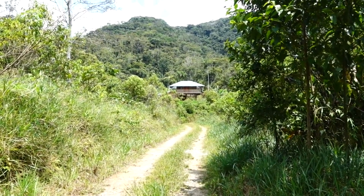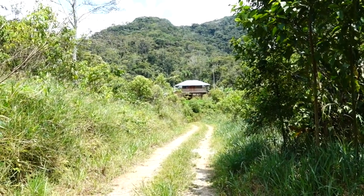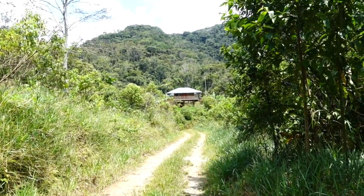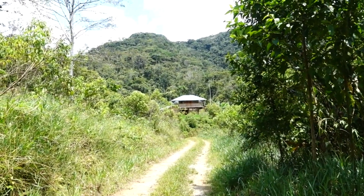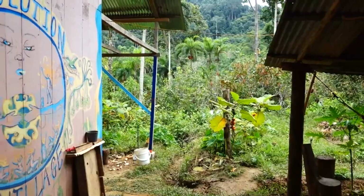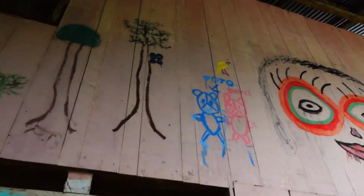So this is a bit of footage of our personal plots areas. I'm not sure if Martin goes any closer here, but this is a house we have on the Terra Frutis personal plots. So that is an area of 11 different half-acre lots that are sold to individuals, whereas the rest of the community is shared.